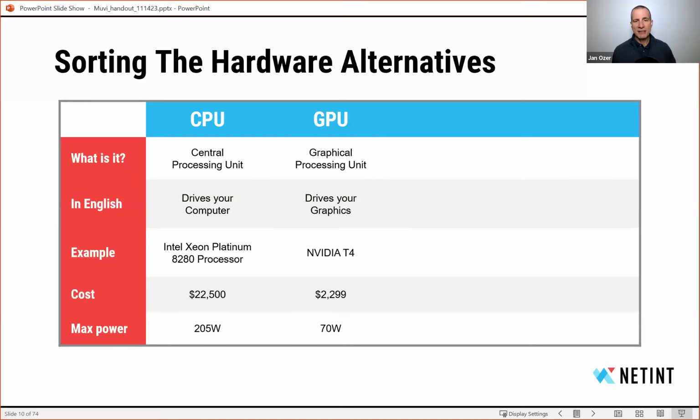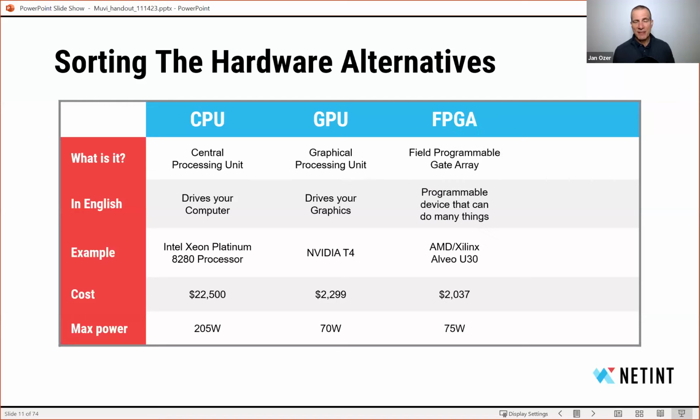GPU is the graphical processing unit. It drives your graphics. Example is the NVIDIA T4 that I just mentioned a moment ago. The cost of that device is around $2,300 and it draws 70 watts.